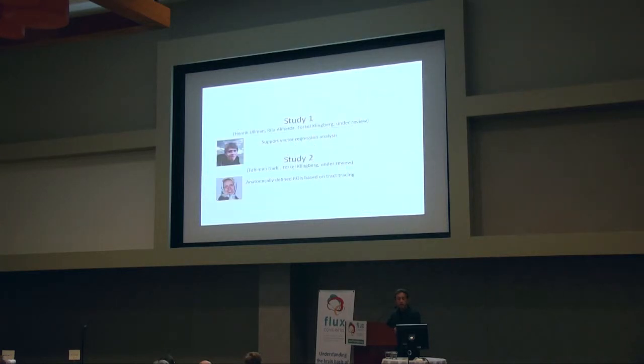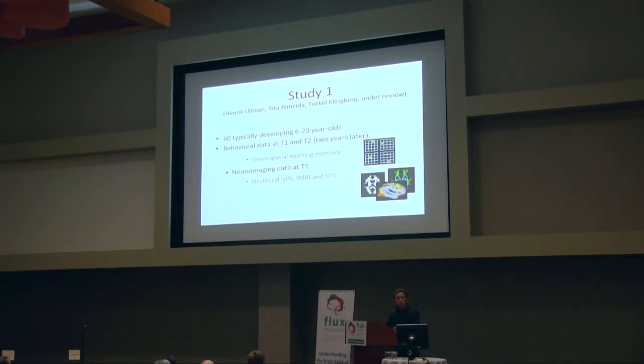So today I'll present 2 studies only. The first one is a support vector regression analysis, a multivariate analysis headed by Henrik Ullman. And the second one uses anatomically defined ROIs based on tract tracing, headed by Fahima Darki. So in the first study, we had 60 typically developing 6 to 20-year-olds. We had behavioral data from time point 1 and time point 2, and it was 2 years between T1 and T2. We look at this visuospatial working memory task, and we have the neuroimaging data at time point 1, and it consists of structural MRI, functional MRI during performance of a visuospatial working memory task, and DTI data.